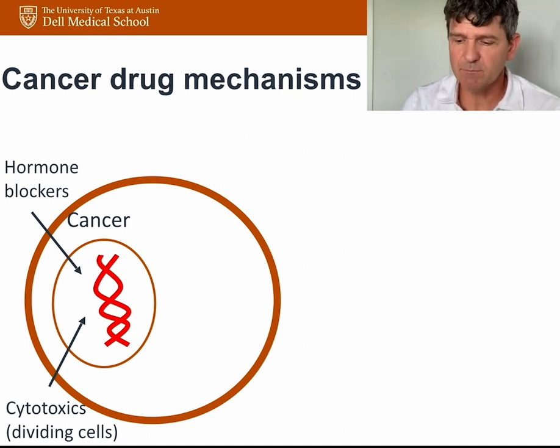They have those side effects that people think about, like nausea, hair loss. Not all of them cause nausea, not all cause hair loss. In general, they can all cause low blood counts. And then neuropathy. Those are the big cytotoxic chemotherapy complications.